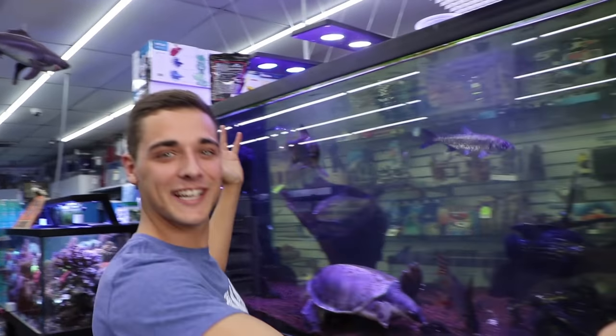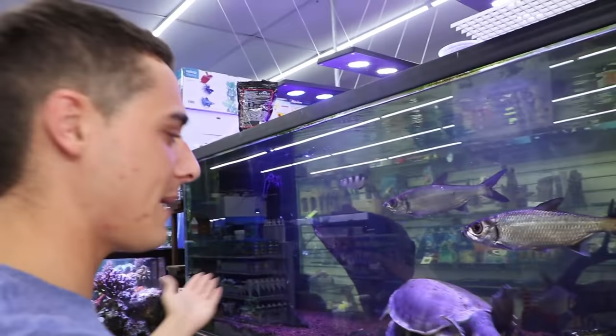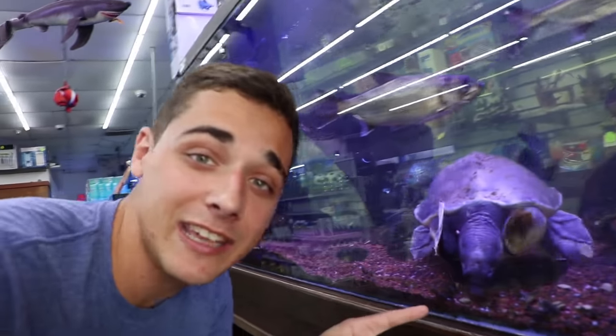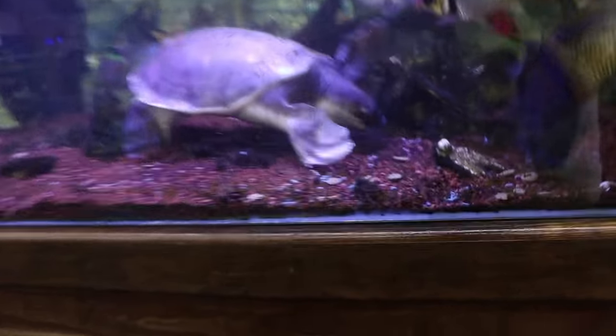So this is the first beautiful tank. Look at these guys. Can we get a thumbnail? But guys, we're having an awesome time over here. And guys, this place is already amazing. Look at this little guy. He's literally eating. Oh my god, look, he's eating the dirt. Oh my god, he's eating the gravel in there.